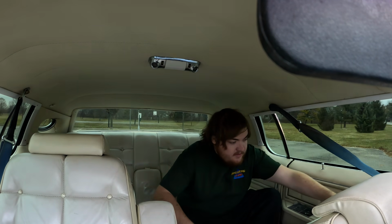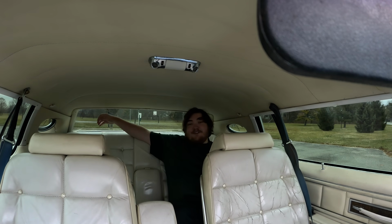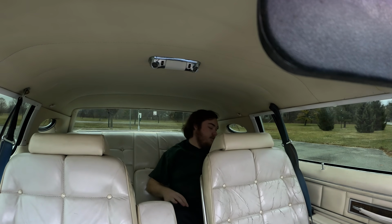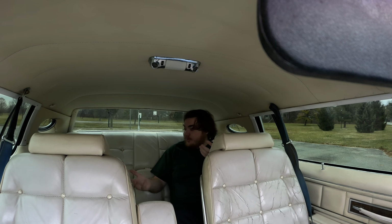But with this door closed, bring this back up, I am very, very pleasantly comfortable in the back of the Mark IV. I have power windows back here and a light switch. I get to control my own lights. I get a light switch like a wall, like a normal human being, which is very, very cool to see. I do get a center armrest.